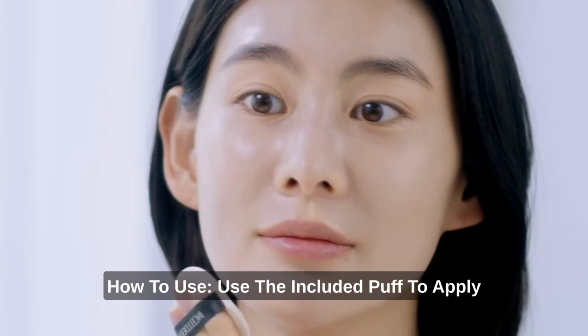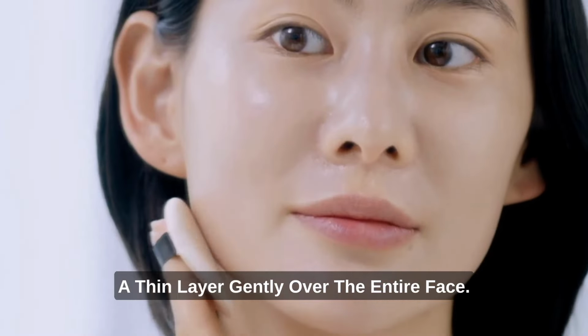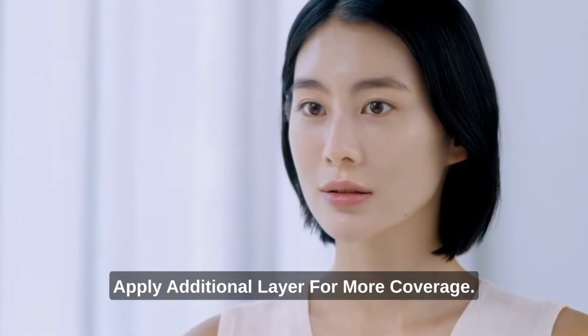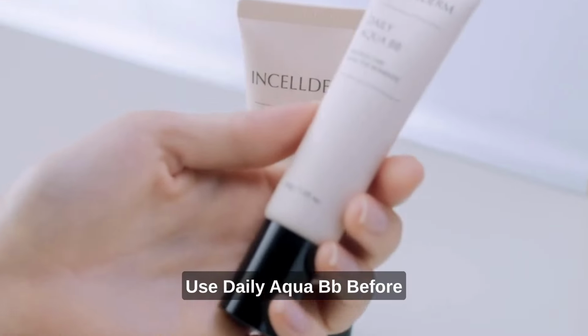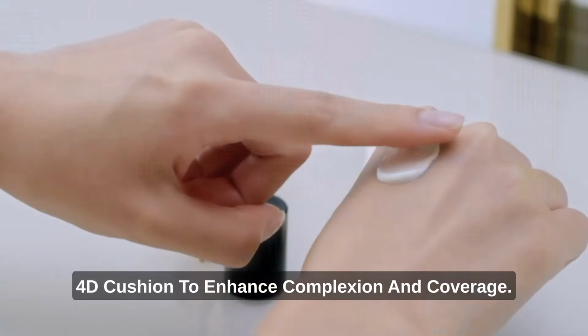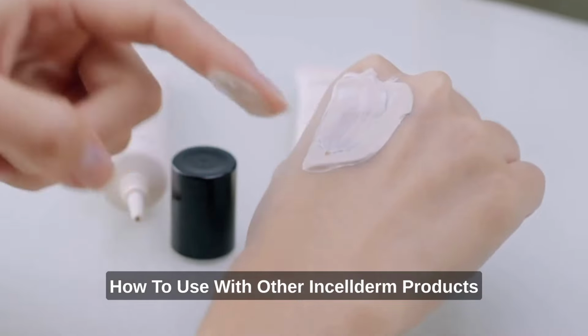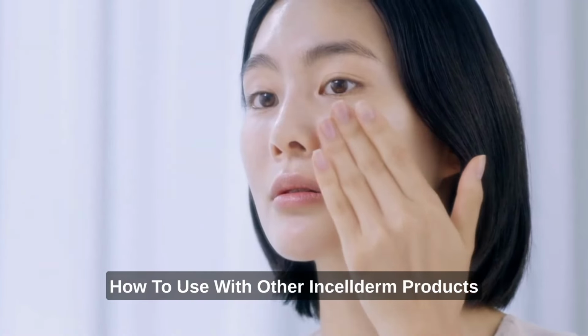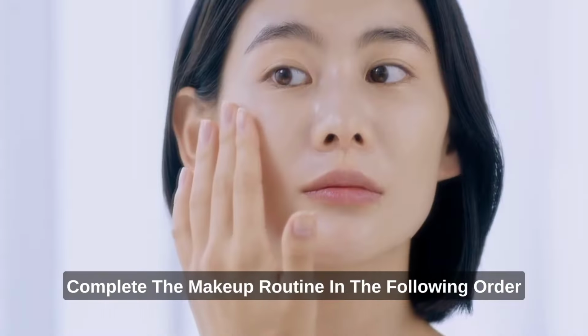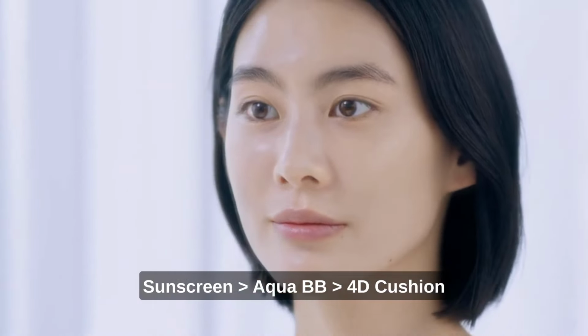How to use. Use the included puff to apply a thin layer gently over the entire face. Apply an additional layer for more coverage. Use Daily Aqua BB before 4D Cushion to enhance complexion and coverage. How to use with other Incellderm products. After basic skincare, complete the makeup routine in the following order: Sunscreen, Aqua BB, 4D Cushion.